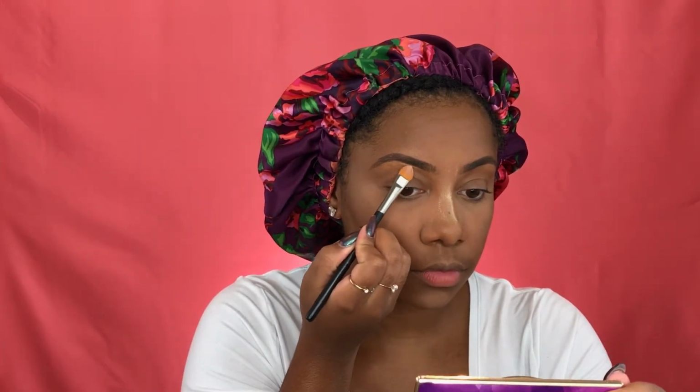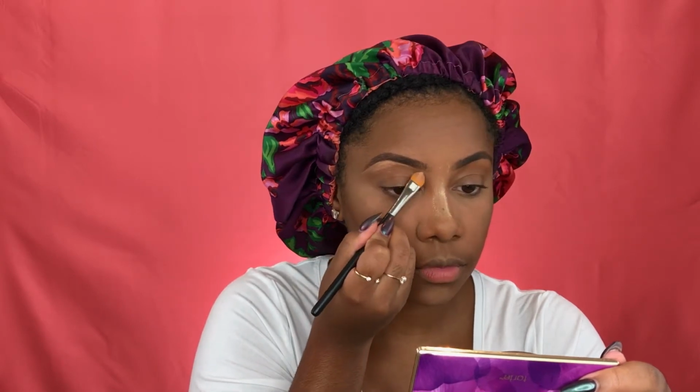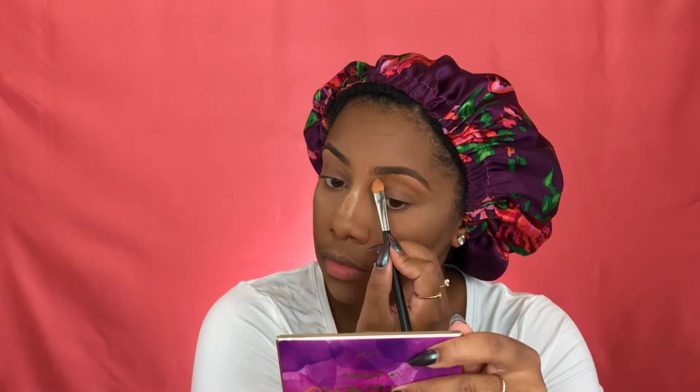Next, I'm going to take my MAC 195 brush and that same NARS concealer that I used to highlight my face, and I'm just going to define my brow. So any of the Anastasia Dipbrow that got out of place, this is just going to clean it up and make that line really crisp. It's going to give you crispy brows. I'm starting kind of midway through my brow, working my way out towards the end, and then going back in towards the crease of my eye.